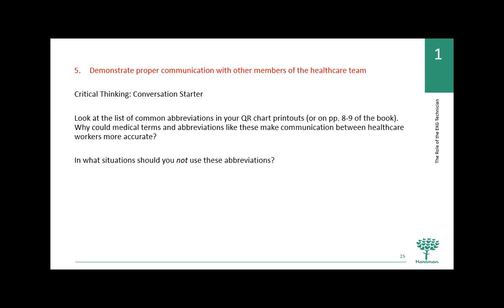All right, look at the list of common abbreviations in your QR chart printout. Oh, I didn't do a printout. How could medical terms and abbreviations like these make communication between health providers more accurate? So some of the abbreviations, I don't know if there's abbreviations in the book. Yeah. Excellent. So you have stuff like HTN. Is that in there? I don't know what abbreviations there. A lot.